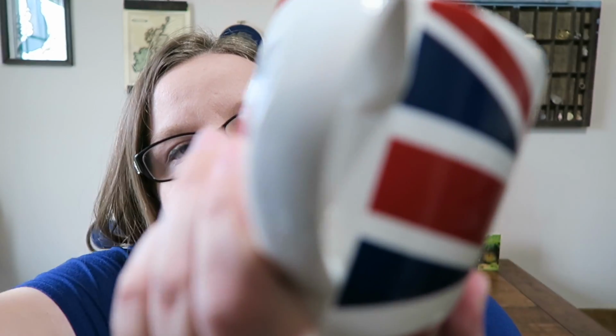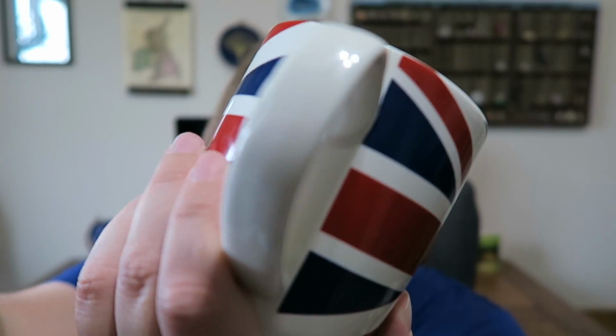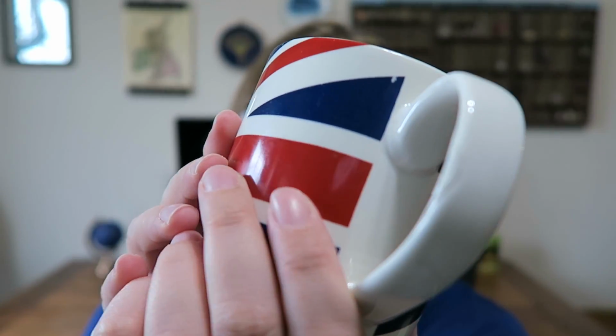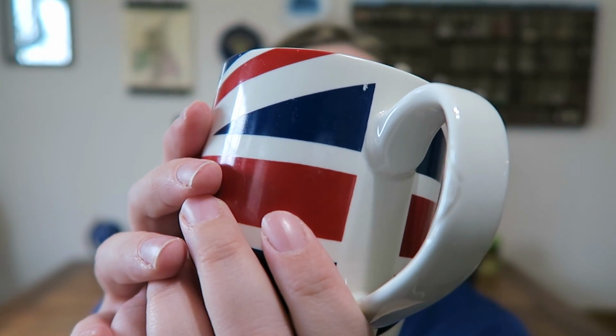Okay. Now, here's another really serendipitous find. So this is a mug that, it's my favorite mug. I got it when I was a student at a grocery store called Sainsbury's, and I paid like £2 for it. But I didn't notice when I bought it that it has this flaw on the handle. I don't know if that's going to show up for you. I'm sure it was there all along. I just didn't notice it. And I always hand washed my cup as a student. I didn't have a dishwasher.